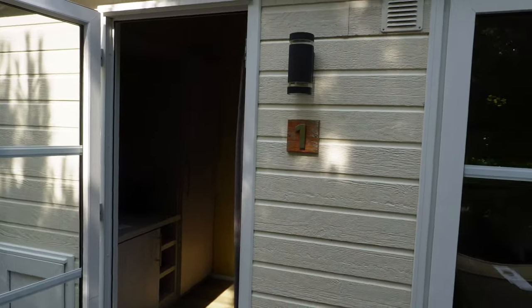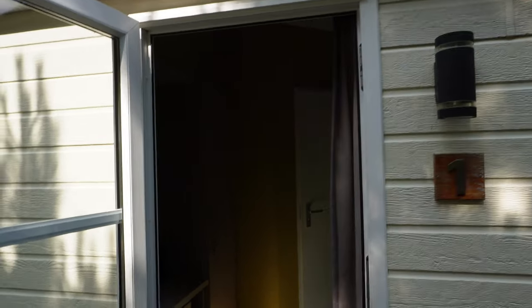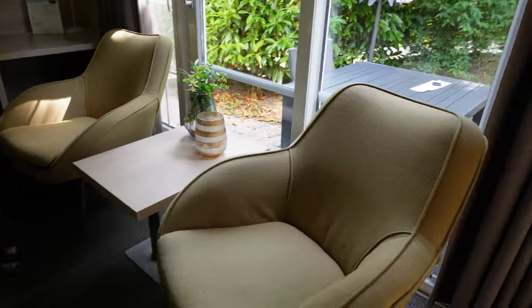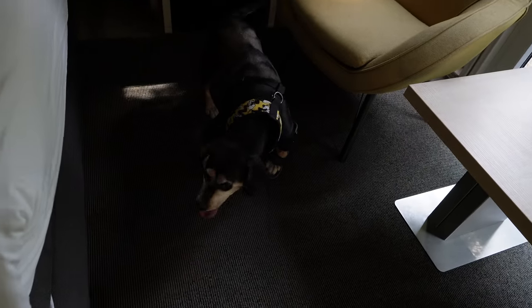All right, we're gonna do a quick room tour here. This is hotel chalet number one. So we're going to go in here. Lainey's already inside enjoying the space. As you can see, nice sitting area. What do you think, Lainey? Is it good enough for you?